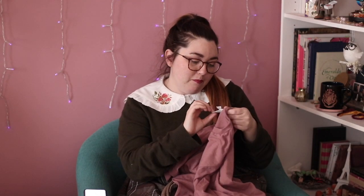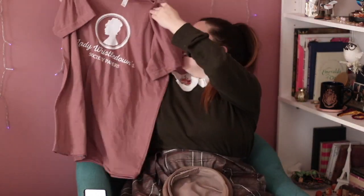So this is from an Etsy shop that I forgot the name of, but I will, as always, leave it linked down below. And this is just, again, this beautiful pink color that I'm just so obsessed with. And it is a Bridgerton shirt because your girl is obsessed with that show. It is so good. And so this is Lady Whistledown Society Papers, and I'm obsessed.